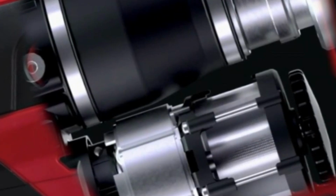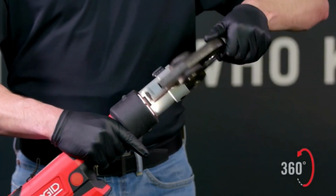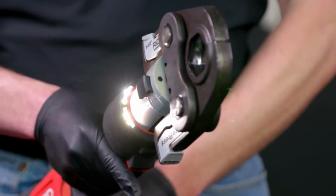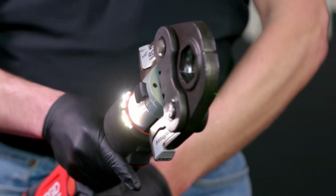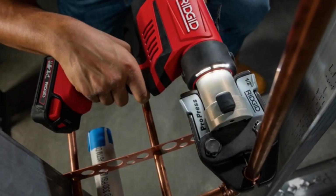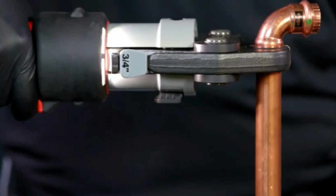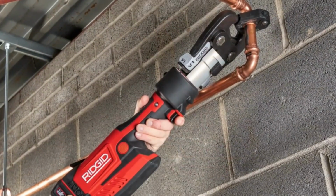mistakes and boost efficiency. The tool is lightweight and ergonomically designed, making it comfortable to use and easy to carry around even in busy work areas. Perfect for large plumbing or industrial tasks, it improves speed, accuracy, and reliability on the job. With its convenience and modern features, it delivers professional results without the hassle of old-school methods.